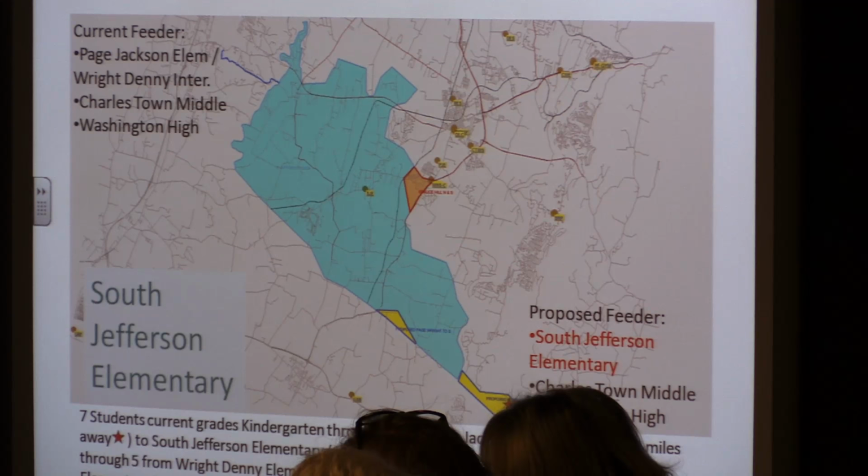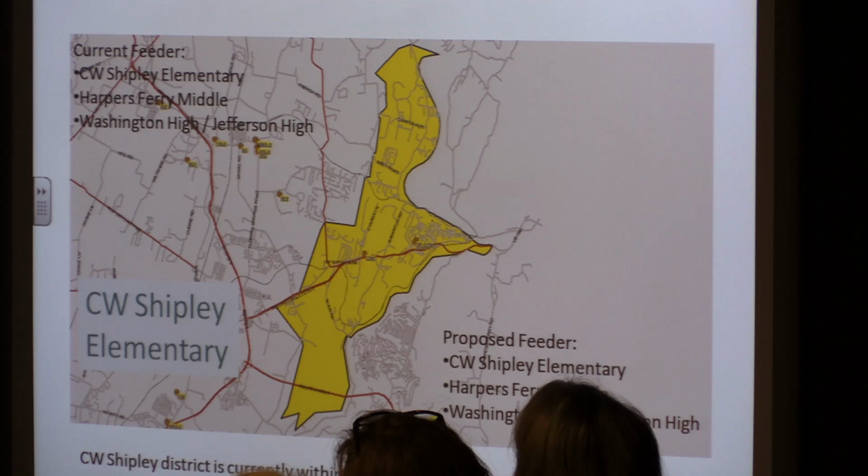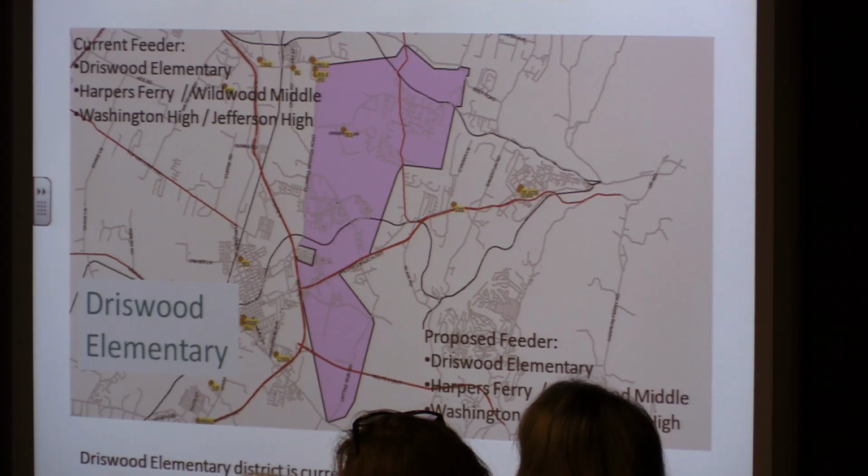For C.W. Shipley, there are no boundary adjustments proposed, nor are there boundary adjustments proposed for Driftwood Elementary. Is that because of where they are number-wise? Yes, ma'am.